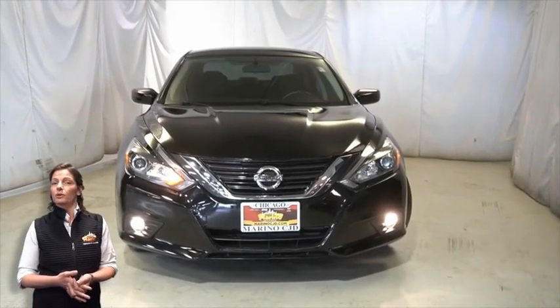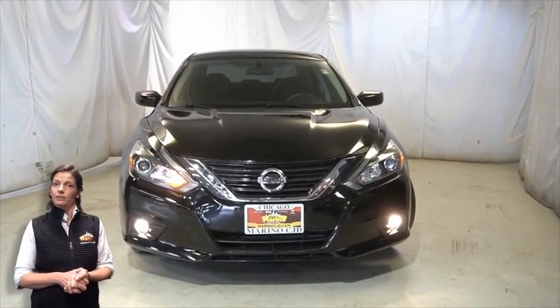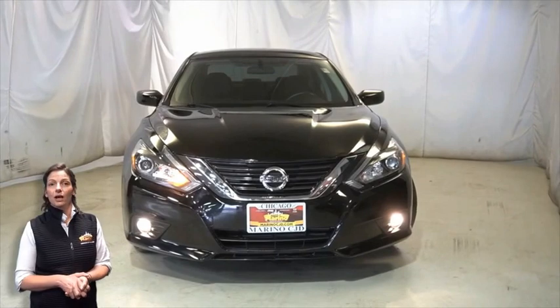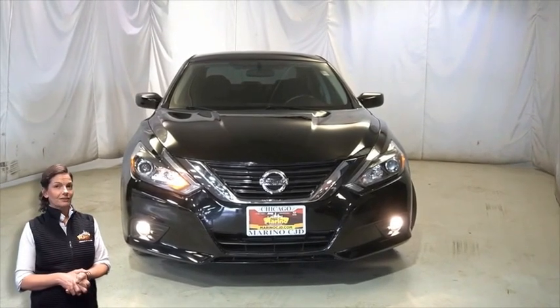Have you been searching for the perfect sedan with safety and reliability without breaking the bank? We'll take a look at this 2017 Nissan Altima SR in Super Black.